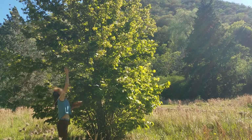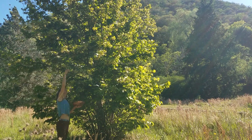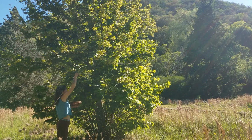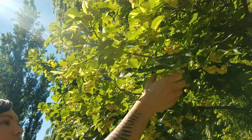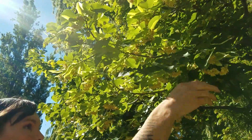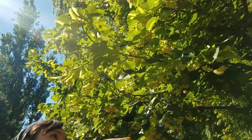You can harness linden's cooling attributes either by steeping linden flowers in recently boiled water, then letting it cool, or making a cold infusion by steeping linden in cold water for an hour or more. Keep in mind that cold infusions and sun teas have a shorter shelf life than hot teas and should be stored in the fridge or drunk within a day of making.